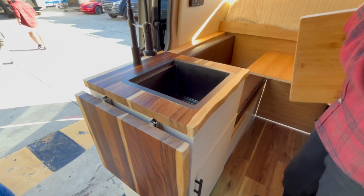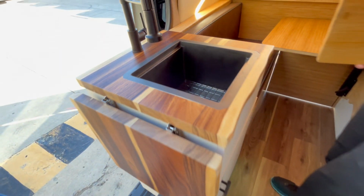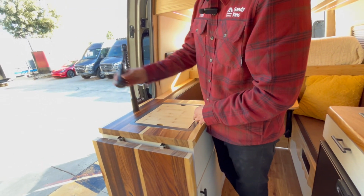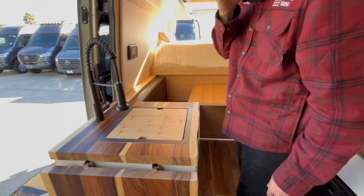Nice, big, deep sink. Just because you're in a van doesn't mean that you don't have a lot of dishes that you need to clean, or those pots and pans don't necessarily get smaller. So it's really important to have a big sink in there. We also give you a sink that you can use for rinsing off feet and things like that on the outside of the van. Oh, nice, great.